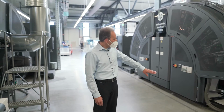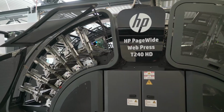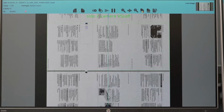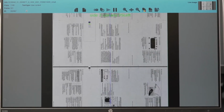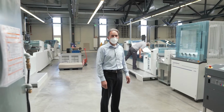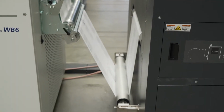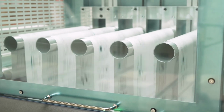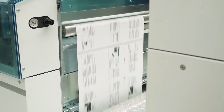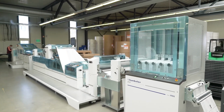The machines print on both sides of the web with the dryer in the middle, printing the second side, drying again, and then at the end we have an inspection system that ensures that the products deliver the right quality. The machines are equipped with Inline Finishing, which means that we do not rewind the web to the roll, but we convert it directly to a finished product. In our case, we focus on softcover products, and we have the Hunkeler PF7 Inline Finishing that gives us a pre-glued book block ready for the binding process.